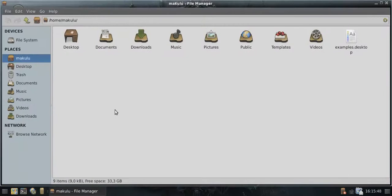This is Jacques from MakuluLinux, just showing off the new Xfce build that I'm working on. And for a change, it's something different. I'm actually quite excited. I started this and I was thinking, well, what am I getting myself into here? Why am I even playing with this? But I guess this is a new twist in the MakuluLinux chapter.